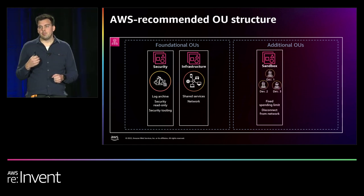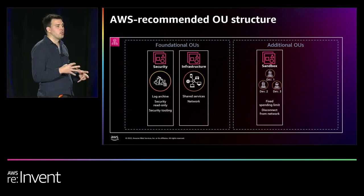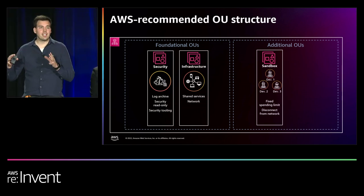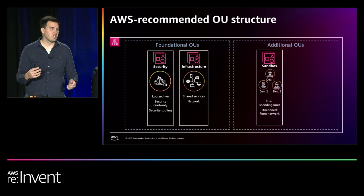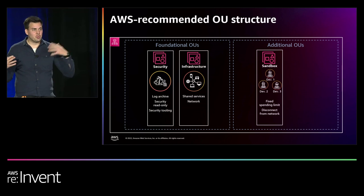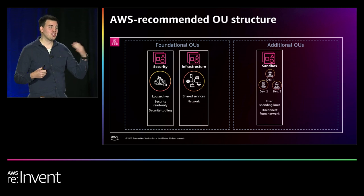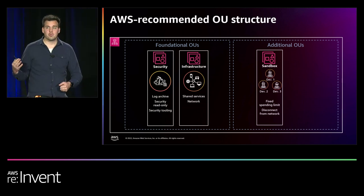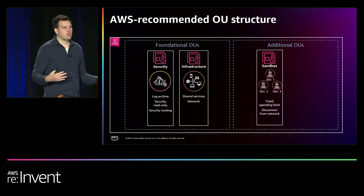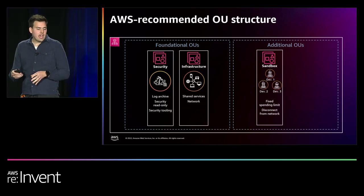There are two additional OUs that we think make sense for all customers. The sandbox organizational unit hosts all the accounts that are built for developers and other teams to test things out without being limited within your other organizational units that may have policies applied. If you create the sandbox organizational unit, as you give accounts to developers, you want to ensure you understand what's going on in those accounts. You want to potentially set some budget limits so that they don't run up huge bills in their sandbox environment, and have it disconnected from your network. Again, you want to give your developers the freedom to explore services and explore what AWS can do, and this is a safe place to do that.